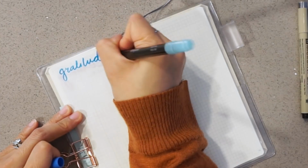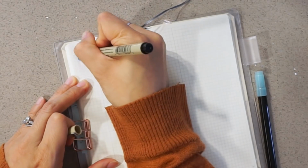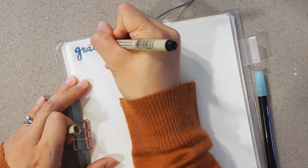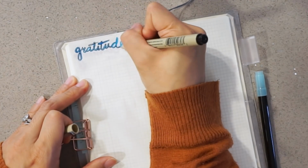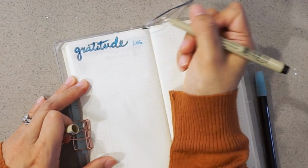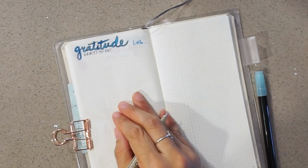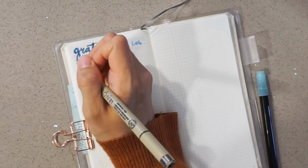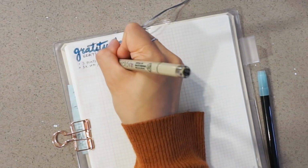Next, I wanted to keep a gratitude log. There are lots of studies that show that people who keep gratitude logs are not only happier or more content with where they are in life, but they also have health benefits like boosting your immune system. So my goal based on the research is to write down 3 to 5 points of gratitude 3 times a week for 6 weeks and see how this improves my life.